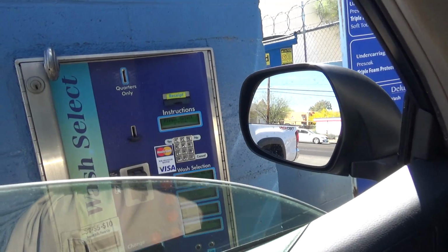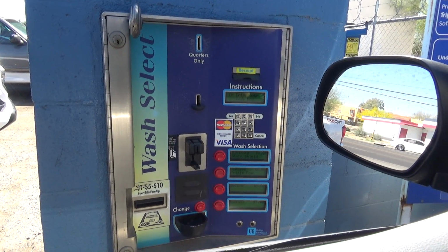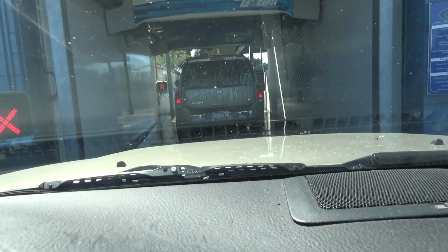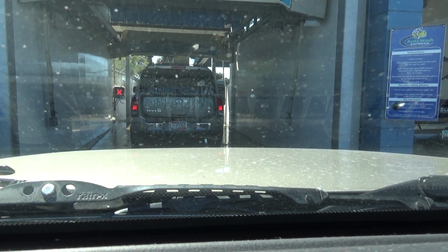There is your money machine. This one has red buttons. I'm gonna place a camcorder down here, and I'm gonna pay for the car wash.